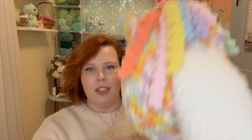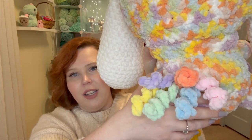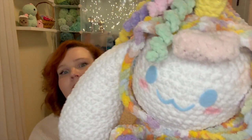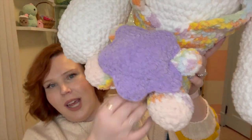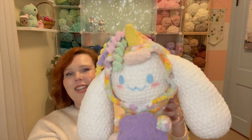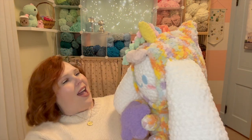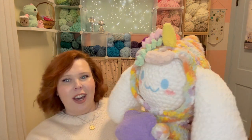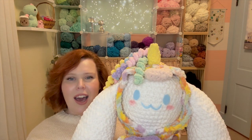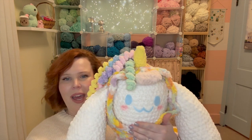And of course, all of the rainbow hairs, and she's got some hair on her tail as well. And all of the shades that match the variegated. And I made her holding a star. So she is humongous, but I think she turned out really good. I feel like her chin is a little big, but I don't know.